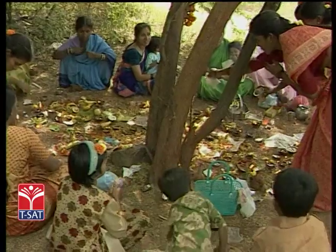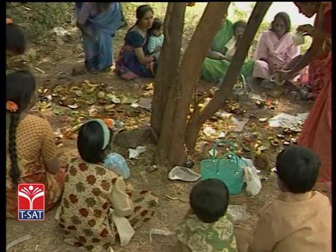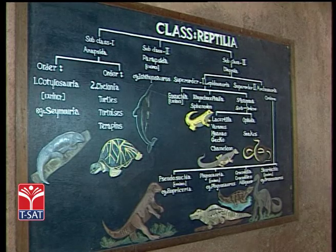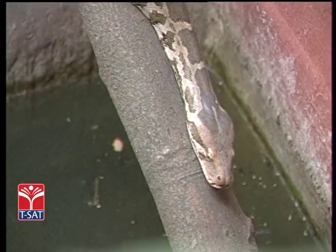Then how do we identify these poisonous snakes from the non-poisonous snakes? In fact, that is the interest of our lesson today. In spite of the bad reputation snakes have as poisonous creatures, in the Hindu religion they still enjoy a very high position, a divine place. Now let us see some of the very important points by which we can distinguish the poisonous snakes from the non-poisonous snakes.